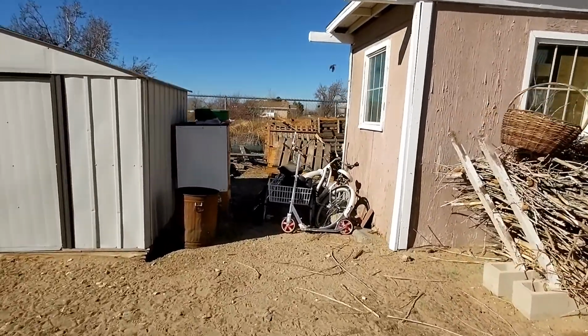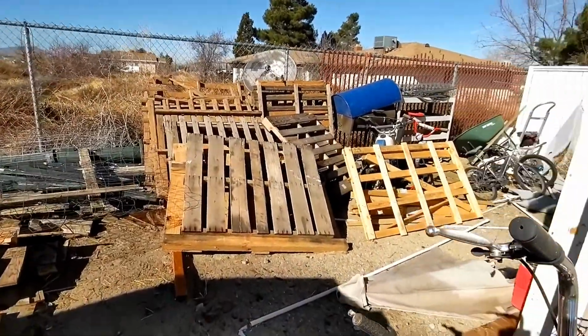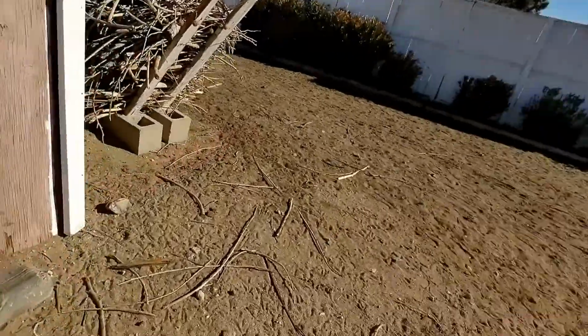I don't know if you guys want to go back there, but it's basically just all of our wood storage, our scrap yard pretty much. Just kind of has all of our nonsense and our mess contained in one little spot. Yep.